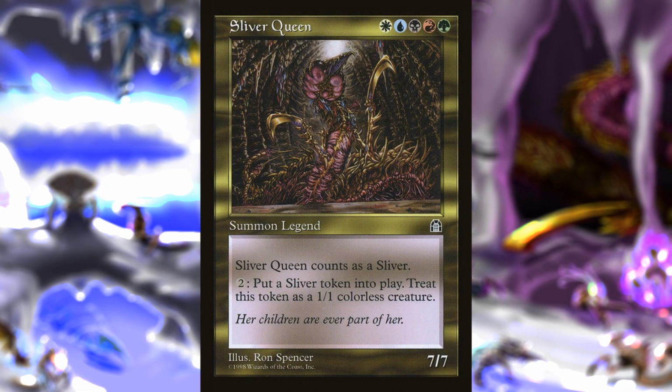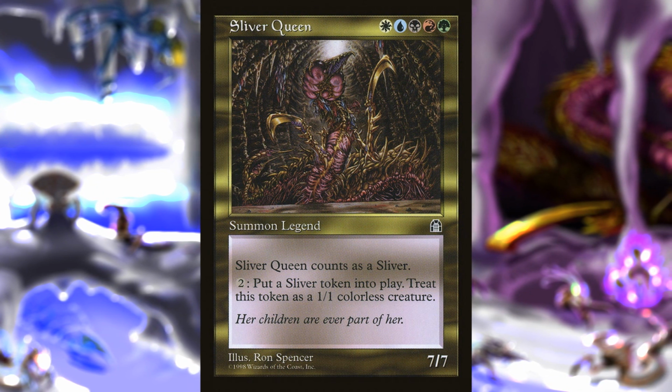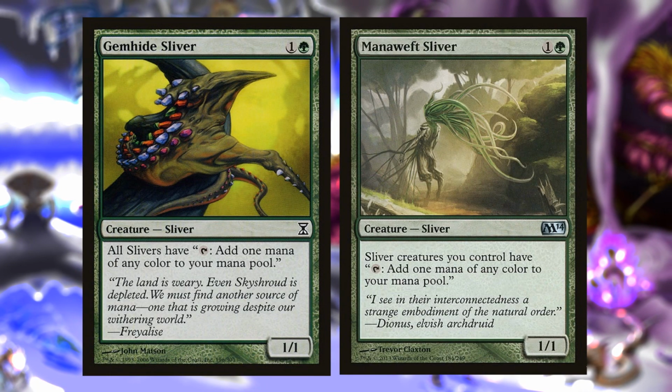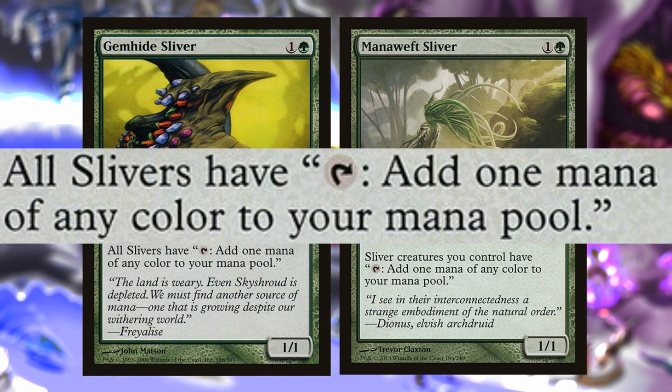The most common method I utilize involves Sliver Queen alongside any mana generating sliver and a haste providing sliver, as well as a way to sacrifice slivers for mana. For mana, I have Gemhide Sliver and Manawef Sliver. Each of these creatures effectively says the same thing. My slivers are able to tap to generate mana.